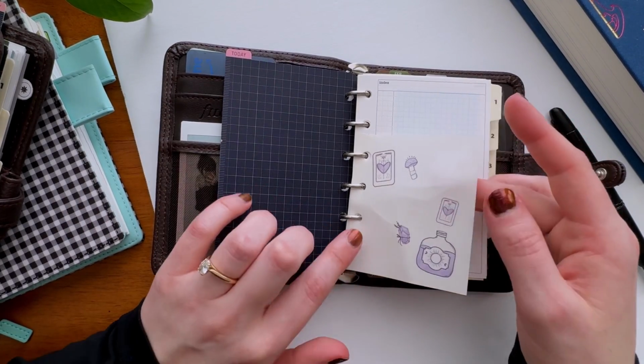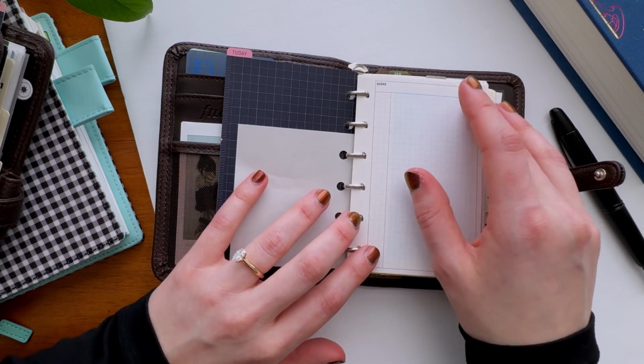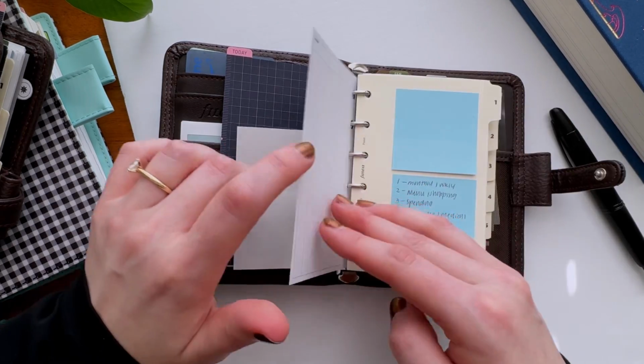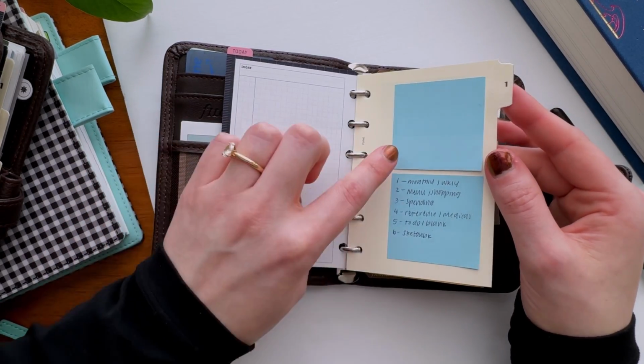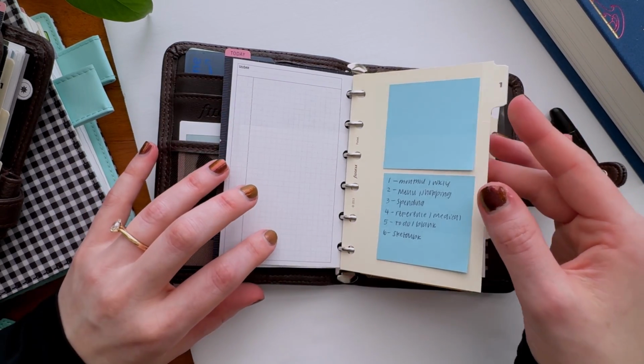I've got February Patreon perks stickers that I just punched and added to the rings, an index sheet that I haven't filled out, some sticky notes. These are 2x2 and they're from Daiso. That's kind of where I tend to find my smaller sticky notes.